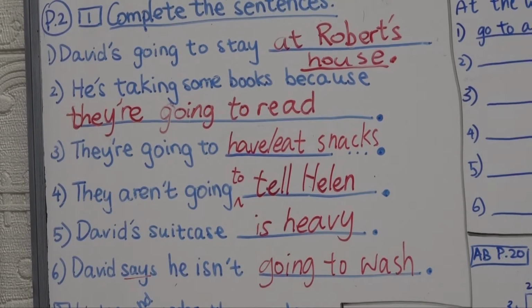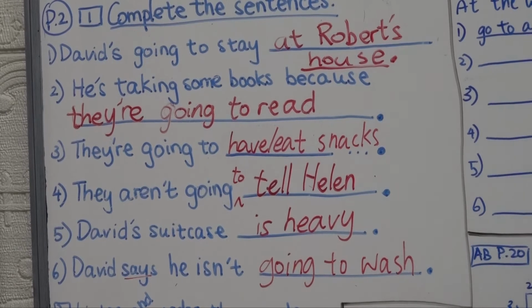Going to wash. Alright, so write down all the answers. Check them first, okay? Check the spelling. Remember, names have capital letters on the first letter. Apostrophes, right? Make sure you put them in the correct places. Alright, good work. So now let's move on downwards to part 2, alright?